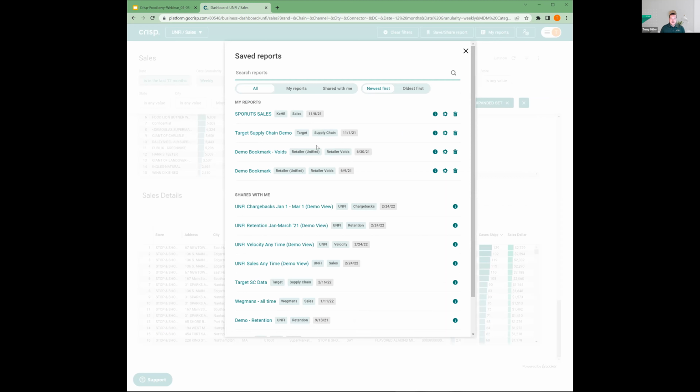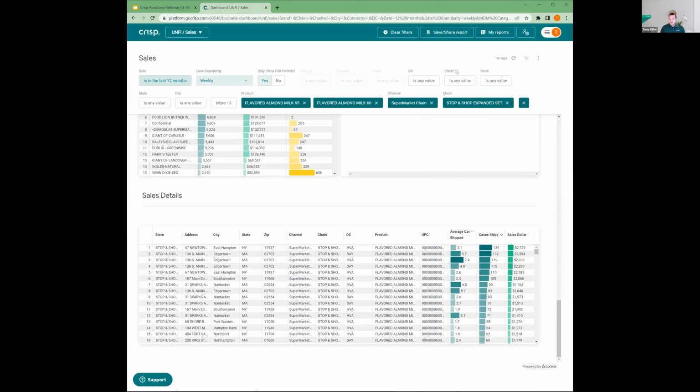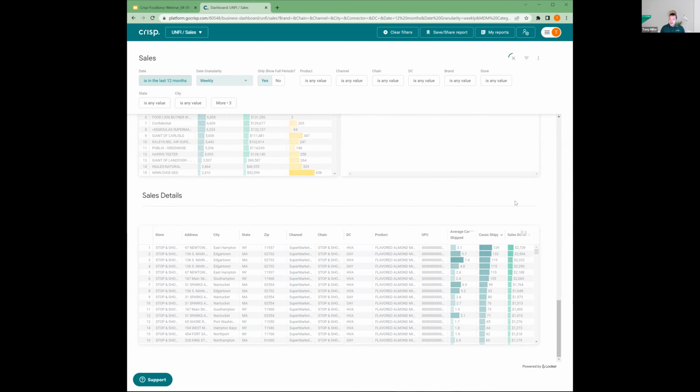To come type it in, I can search the reports that were shared with me, my reports, and even go into the details of what is filtered in those reports to get at it. When I'm done with any of these selections, because I'm moving on to my next problem, I can just hit that X, back my way out. Pretty instantly, I'm back to where I started, drilling into my next problem.